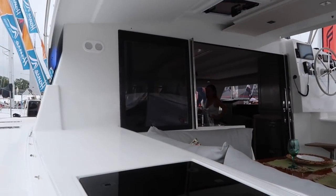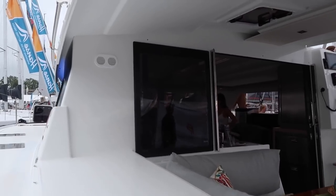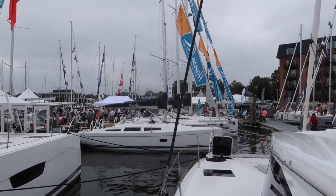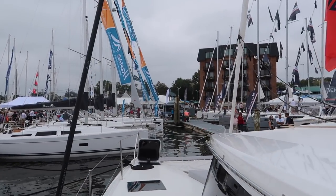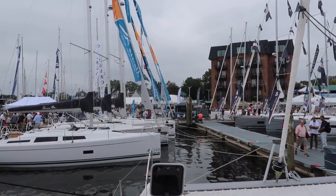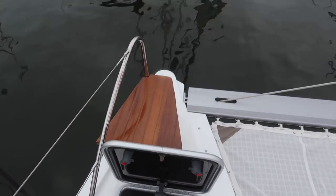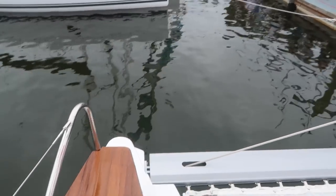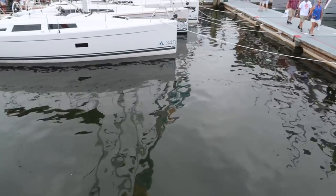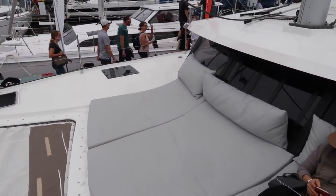One little note so far is that they have the flush hatches, smooth, non-toe-stubbing, except for the one at the very front, but there's a lot of space on this pass-through with hand holds. Yeah, a little lazarette, I guess. An alright sized princess seat there, but there's no forward handle to hold on to. Yeah, across the ocean. Good big seating area.